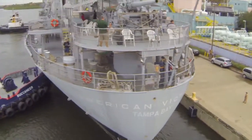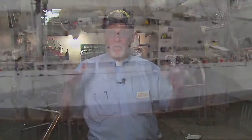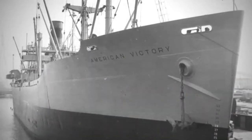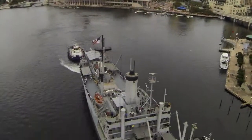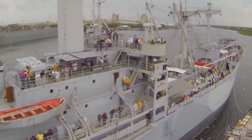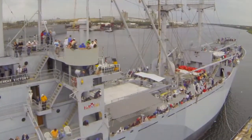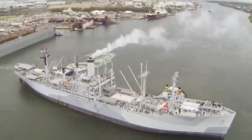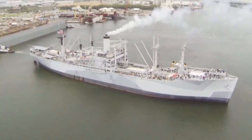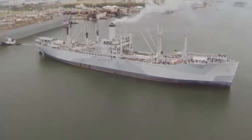One of the things that's most unique about the American Victory is that she's a fully operational ship. This is the real thing. This is actually a ship that functioned in World War II, Korea, Vietnam. We could take her underway under our own power and produce the electricity, the water, everything an operational ship would do. Most museum ships that you can board these days are in a non-operational status. That's what's so important about this ship, is it's still running. Not only that it survives as a static display vessel, but it still actually can get up and go.